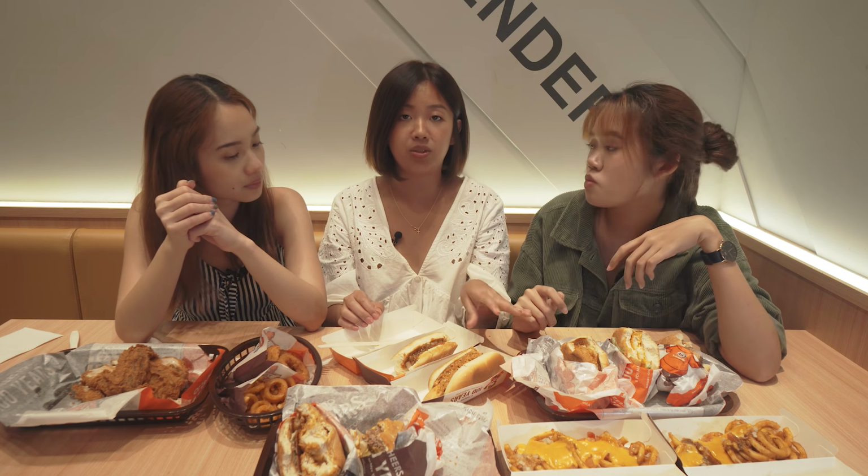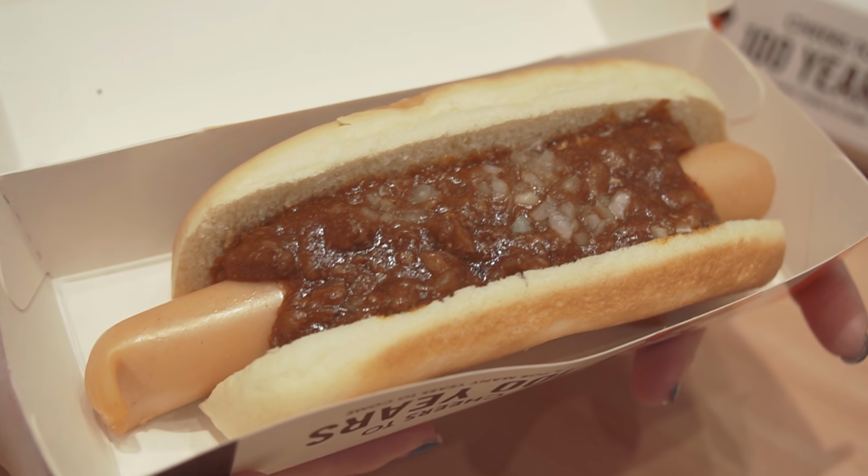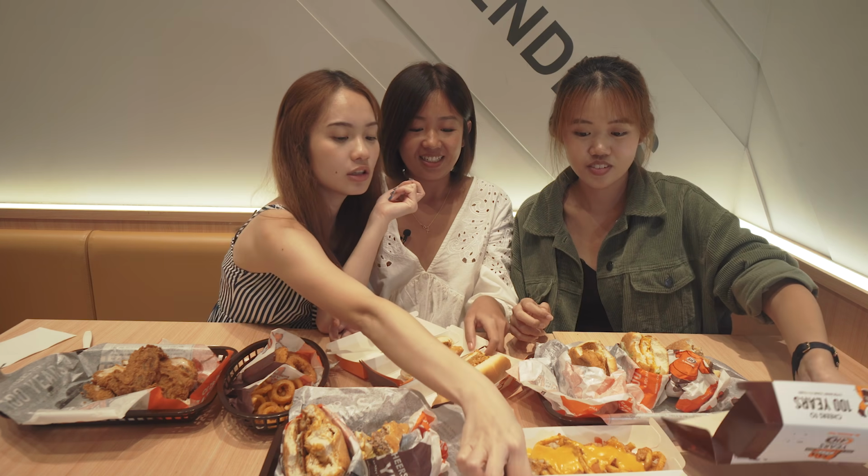I feel like texture-wise, the beef is softer than the chicken bits as well. It's a bit firmer for the chicken one. The beef kind of has the same texture as the sauce. So for me, I would choose the beef hot dog instead because if you eat the chicken hot dog, the thing that's on top is very heavy. I think it's a good grab and go, especially when the hype dies down and the queue is not so long. I've been eyeing the fries for so long.